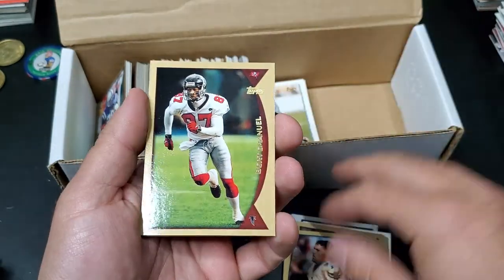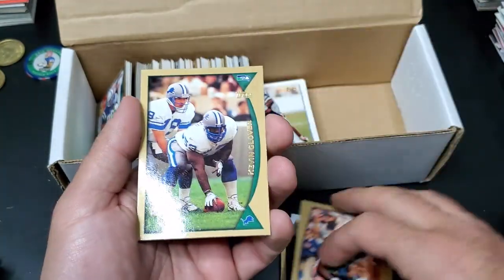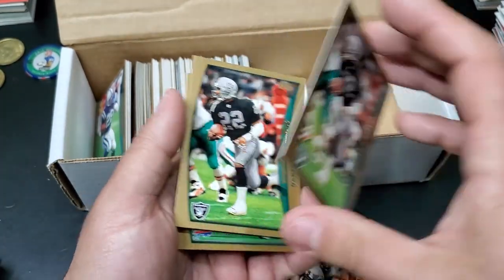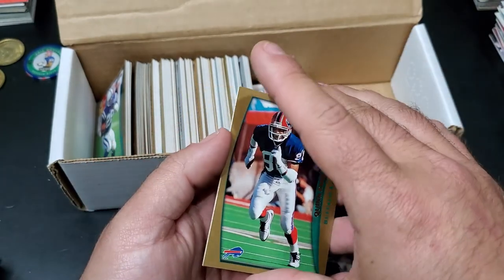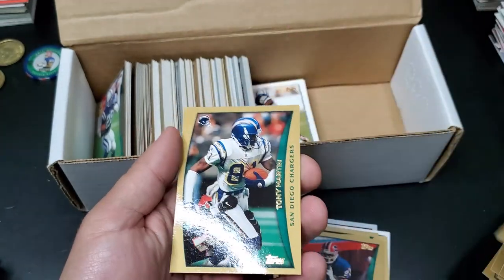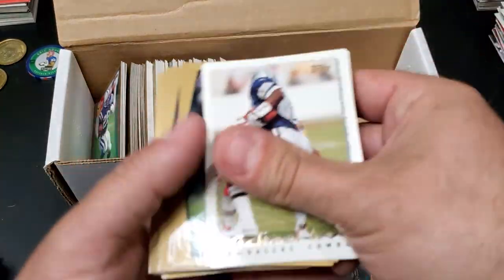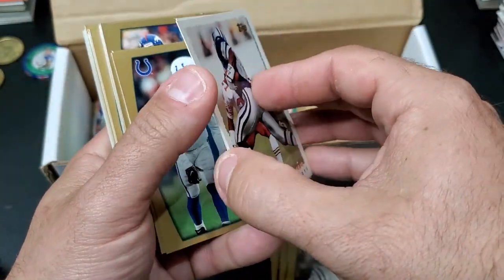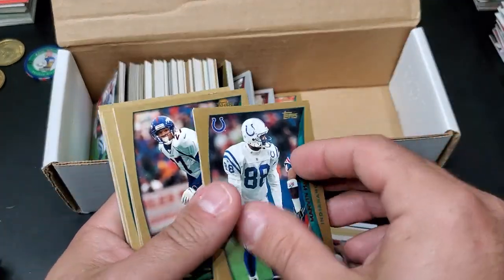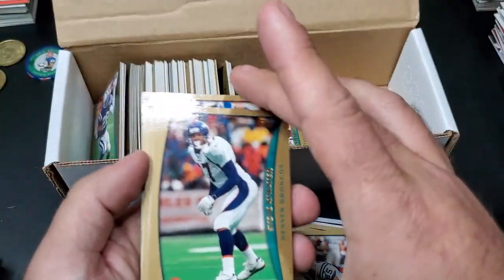Michael McCray, Bert Emanuel. Kevin Glover. Harvey Williams, Quinn Early. Bryant Westbrook, Tony Martin. Michael Irvin. Rick Mier, Marvin Harrison. We got a Steve Atwater.